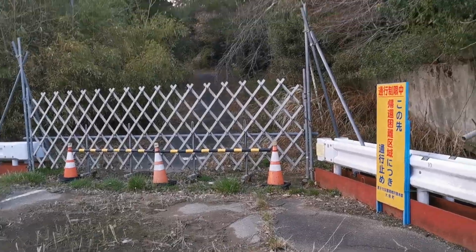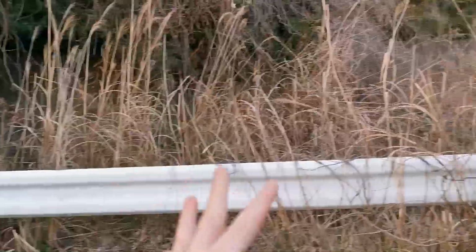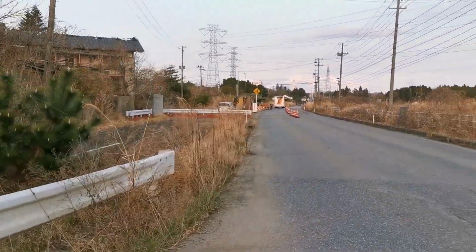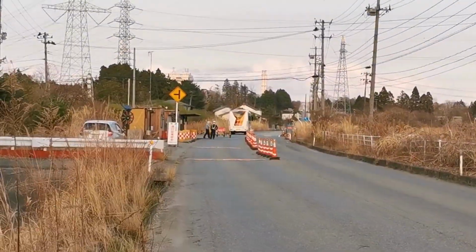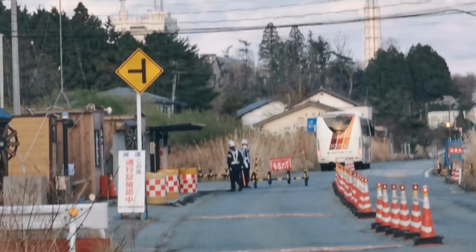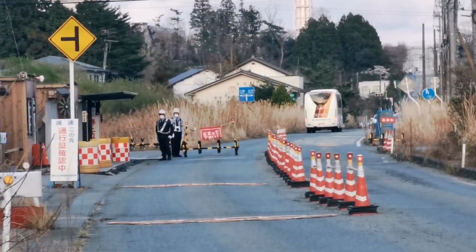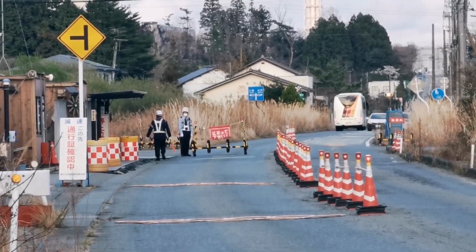There are some places with no cameras. All entrances are blocked like this, and here is the entrance to the Daiichi nuclear reactor, and only vehicles that belong to the plant are allowed to enter. And as you can see, there are guardsmen.